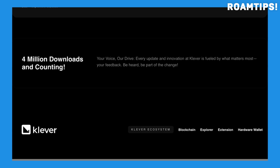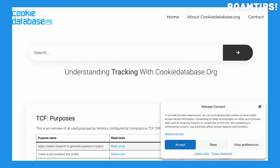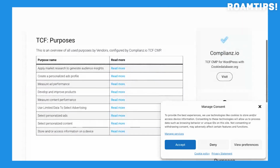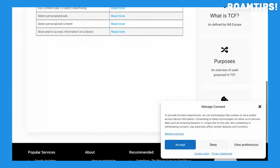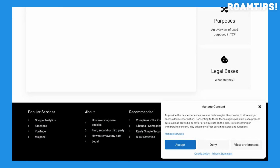One of Klever Wallet's standout features is its integrated exchange. This functionality allows users to swap between various cryptocurrencies directly within the app, eliminating the need for external exchanges. This is particularly useful for frequent traders and those looking to diversify their portfolios without relying on centralized platforms. In my own experience, the swaps were executed quickly, and the interface was intuitive and easy to navigate.